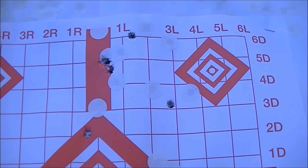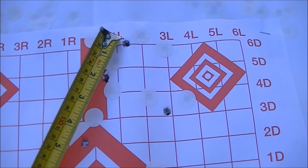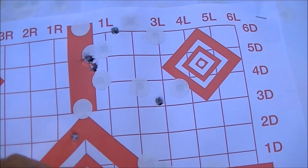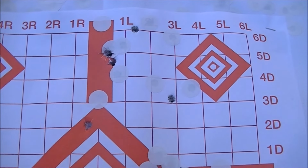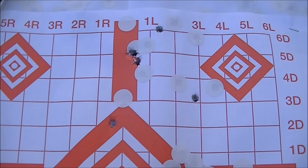All right, here's our second group. Marginally better than the first one, but not much. Looks like it's about 4.5 inches extreme spread between those two. Anyway, it's old ammo, and it isn't getting any better with time.